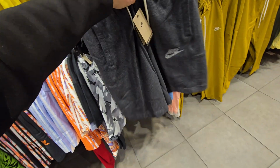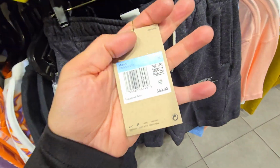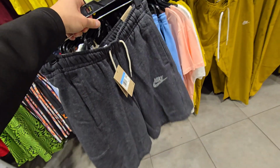Should I get one for my kid too? He has a lot of shorts already. Of course I do as well, but $15 though, $15. I'm gonna think about it. I already bought other stuff, so I'm gonna think about it.